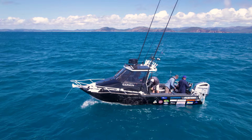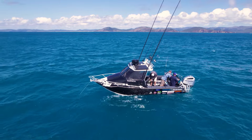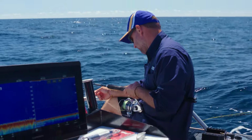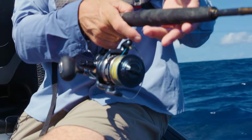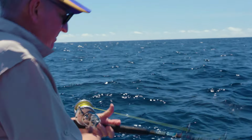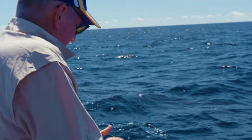Dean and Graham have garmin marks galore along this stretch of coast. So if necessary, we can move away from the sharks. But more importantly, not overfish a particular reef section. This could be a good jig spot.